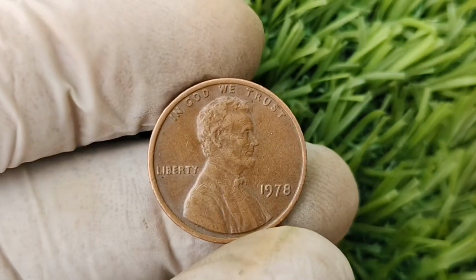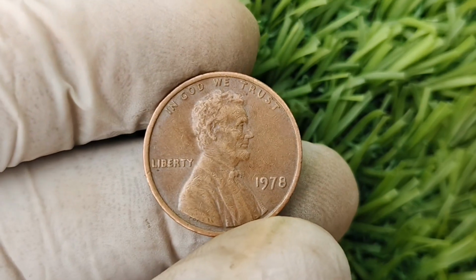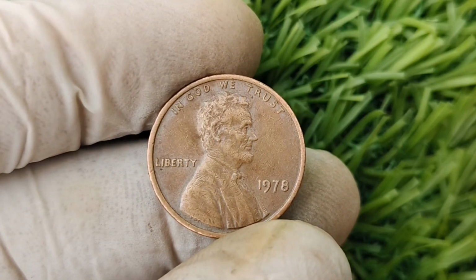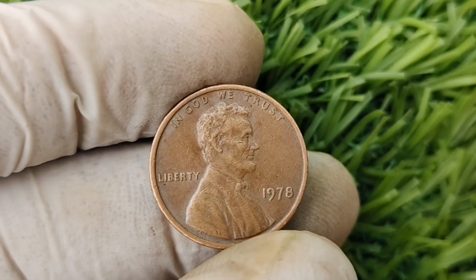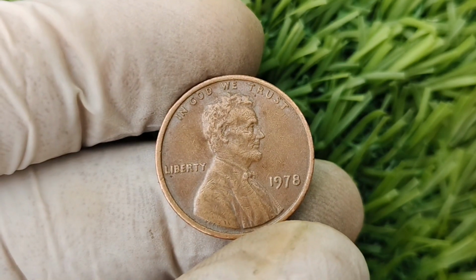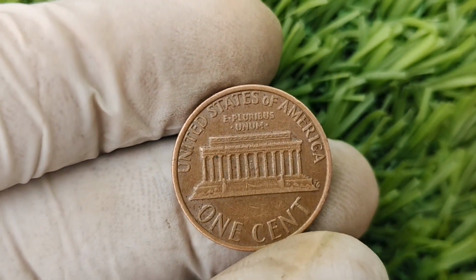That 1978 penny isn't just a coin, it's a piece of American history with a twist, a rare error that makes it one of a kind. That's like finding a misprinted baseball card or a rare comic, only smaller and made of copper. Alright, my fellow treasure hunters, if you've made it this far, congratulations, you now know more about the 1978 no mint mark penny than 99% of the population.